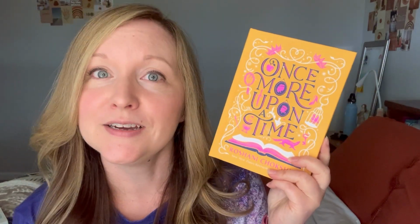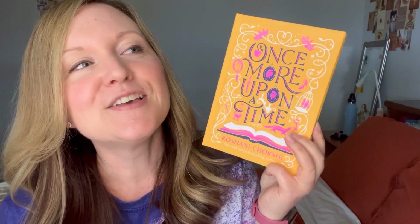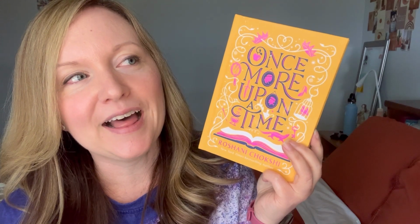Next is another book that I have also read since acquiring it, and I actually read it for the second time. The first time I read this book, I received a NetGalley ARC, an e-book copy. So this is Once More Upon a Time by Roshani Chokshi, and I trip over her name every single time. So I read the ARC, loved it.